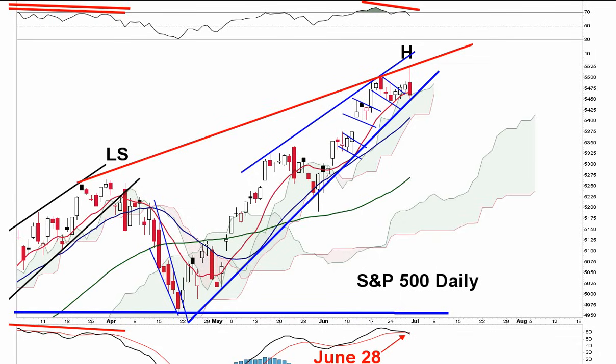But again, as I keep saying, it's meaningless. Candle patterns are meaningless unless they're confirmed. To see confirmation of this topping tail here in the daily, we need to see confirmation of the weekly bars by the end of next week. I think you've got a good shot that that's going to be the case.